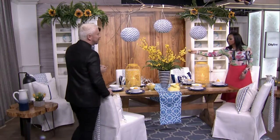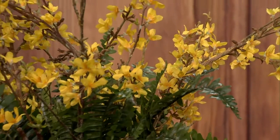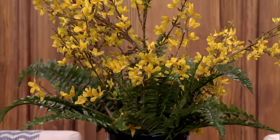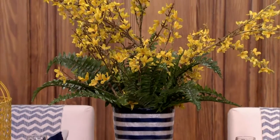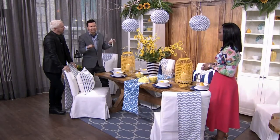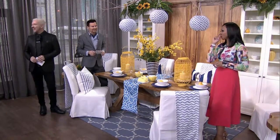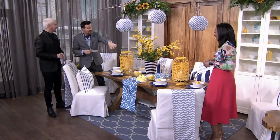Now this is faux, isn't it? Yes, it is. How good does this look? You can make a gorgeous centerpiece. It has such a big impact with faux stuff that you can put aside and use season after season. It's kind of not faux anymore. We like the term permanent botanicals. Permanent botanicals, people. These are from HomeSense, and the accessories here are from HomeSense as well.